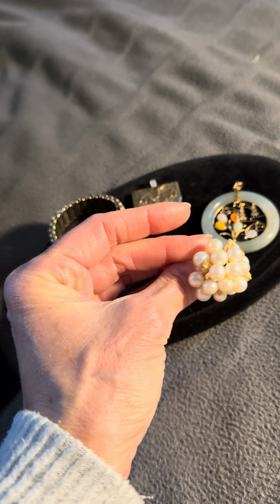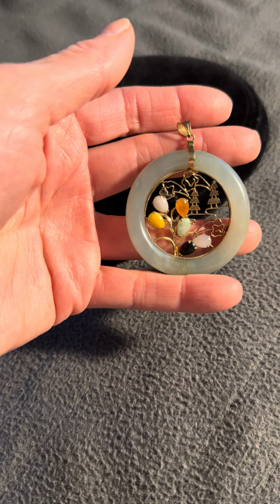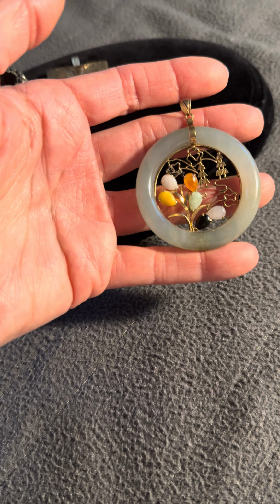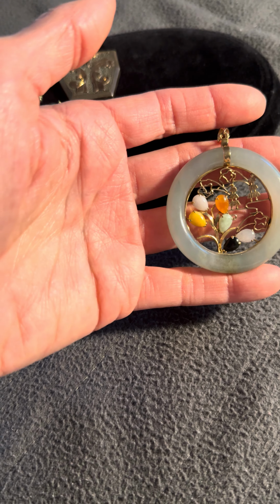It's jade, and it's marked 14 karat HK, so it was made in Hong Kong. Maybe from, if I'm thinking it was her mom's, all these pieces are probably from the 30s and 40s. And it's got semi-precious stones, and it's a heavy piece. I mean, the jade is heavy, but the gold is a good amount of gold in that.